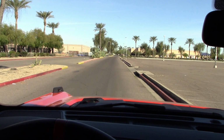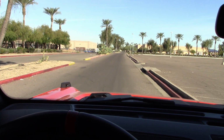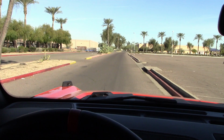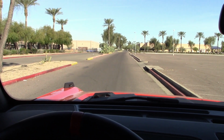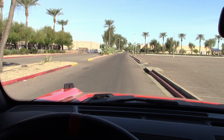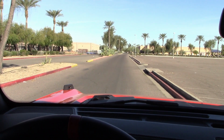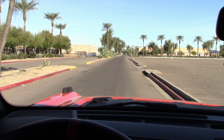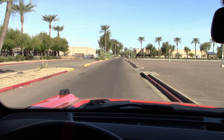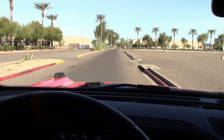Like I said earlier, just because you have more power doesn't mean it's going to be quicker with all this weight. So we're going to do a 0 to 60 run. And if you hear any noise, it's not the vehicle rattling. I have a bunch of gear in the back. And I'm going to turn the exhaust up to maximum so you can hear what it sounds like. Not very good in my opinion. It sounds like a sick vacuum cleaner, I think.